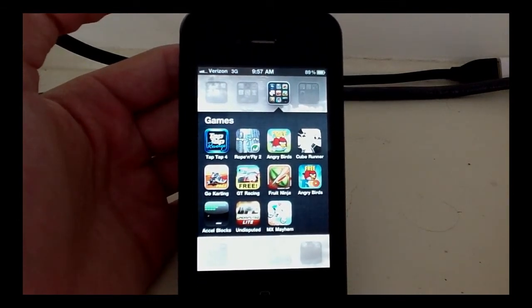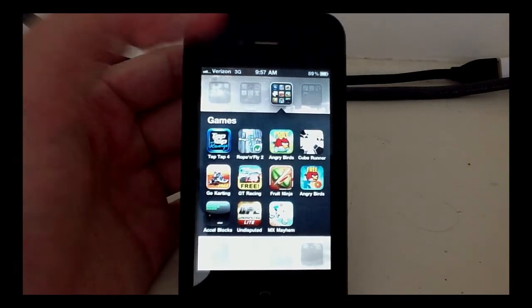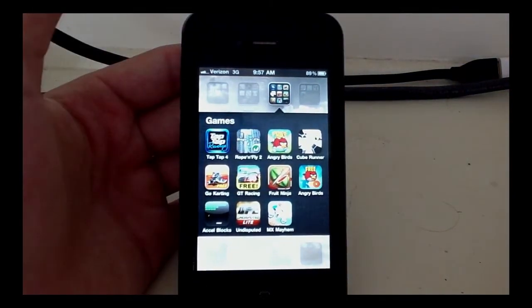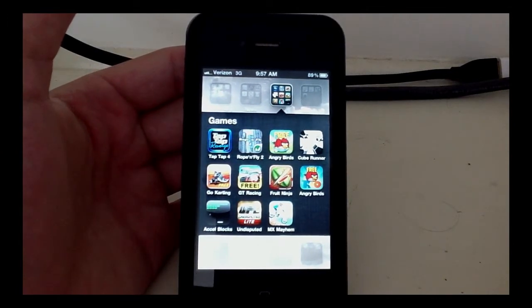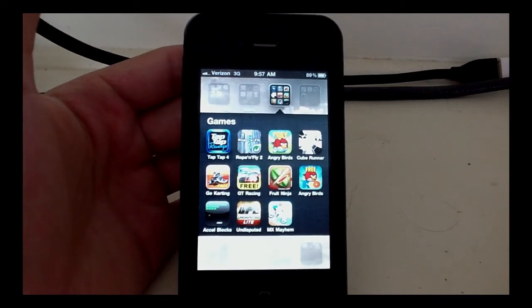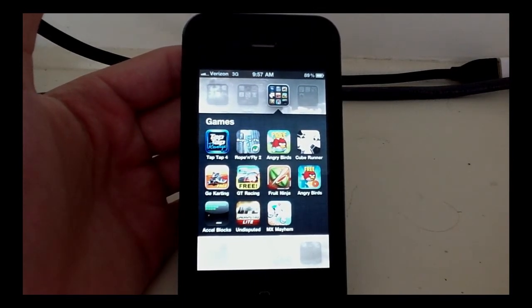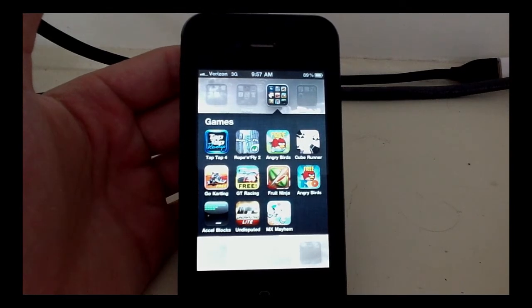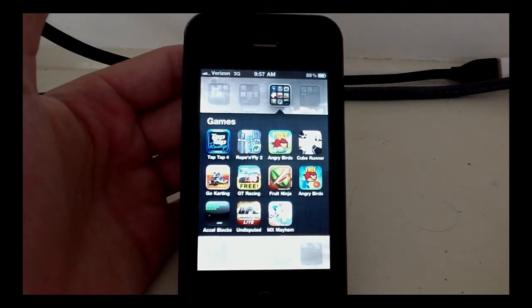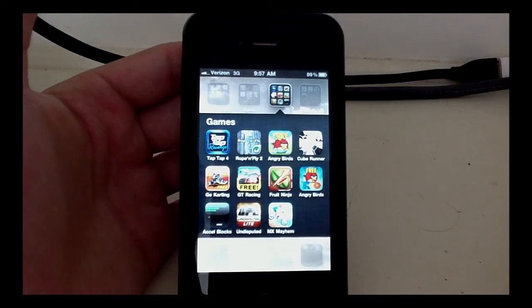I've got 2 Angry Birds here. I've got Angry Birds free, and then I've got the real version of Angry Birds right there. We've got Cube Runner, in which you steer yourself through cubes, and you try not to hit them. Then we've got a free app, Go-Karting, which has really good graphics. You just steer your go-kart around a track, it's very lifelike, and I love that app.